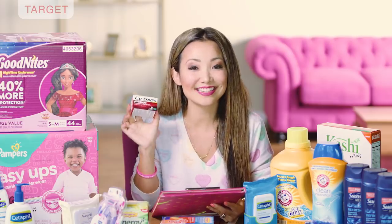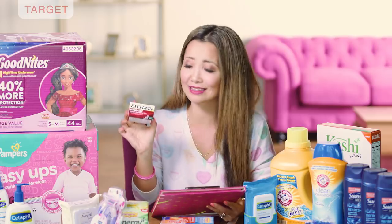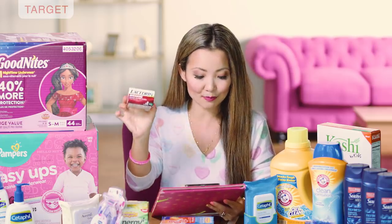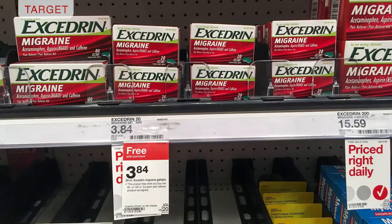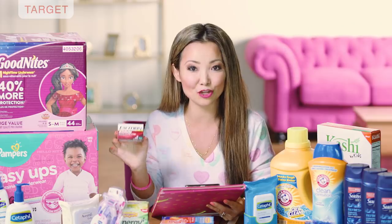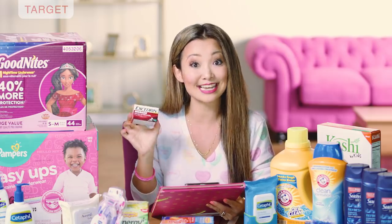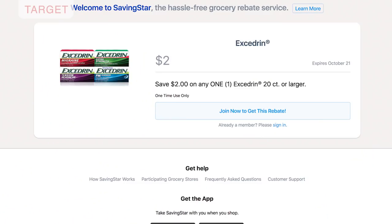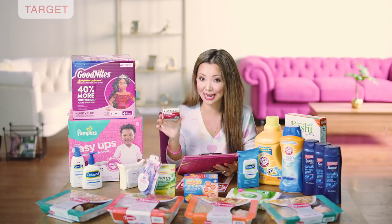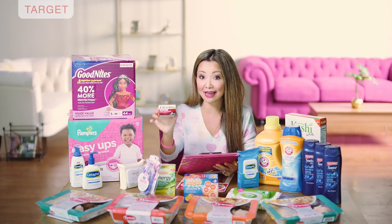Next, we have a deal on Excedrin that you can get for free plus a 16 cents moneymaker. And again, this is pretty easy to do. The starting price is $3.84. We currently have a $2 off printable coupon that we can use. Alternatively, there's an insert version of that coupon from RetailMeNot, so you can use one or the other. Also inside Savings Star, there is a $2 cashback that you can use. You do want to activate that offer before you buy the product.